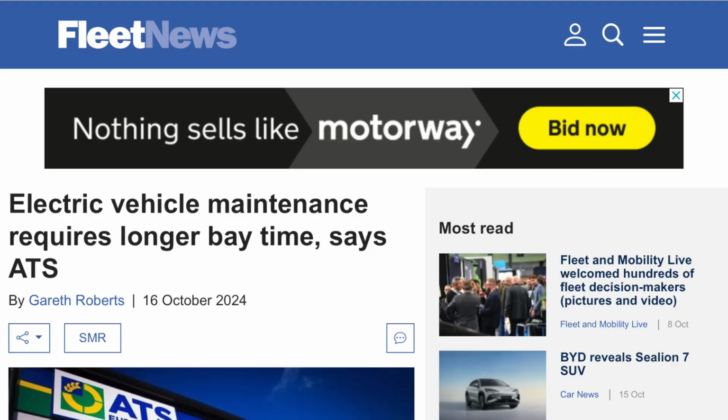Electric vehicle maintenance requires longer bay time, says ATS. Now, I've said this right from the beginning because, first of all, you've got to leave them for 15 minutes, I think it is, to discharge when you're working on them. I mean, reading here, it now seems that you've got to lock the keys up, put the keys in a safe for 15 minutes so nobody can accidentally work on it. That'll be a health and safety issue.